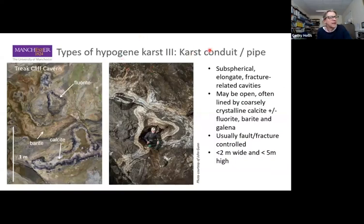On a smaller scale, we get karst conduits or pipes. These are subspherical, elongate, sometimes vertical, but often they're horizontal into the rock. They're usually quite small. This is an example with Blue John fluorite lining the edges with calcite and some barite. And you can see these are sort of meter scale, appearing in the wall.